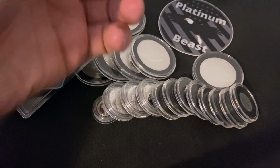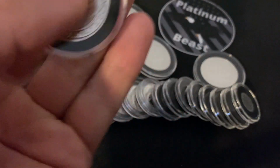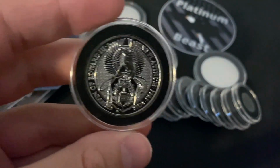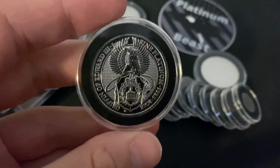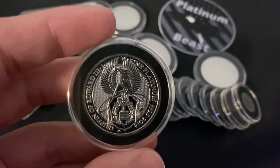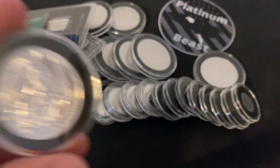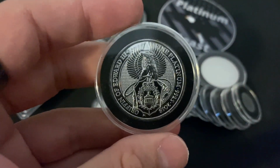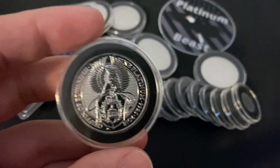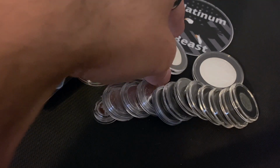So, in regards to the 1-ounce coins, I personally like buying Platinum in the 1-ounce form when I can find it below $1,000 for the coin. Not $1,000 spot, but $1,000 for the coin, because right now spot is below $1,000. But I don't really like paying more than $1,000 for a 1-ounce coin, so I haven't picked up any in quite a while.